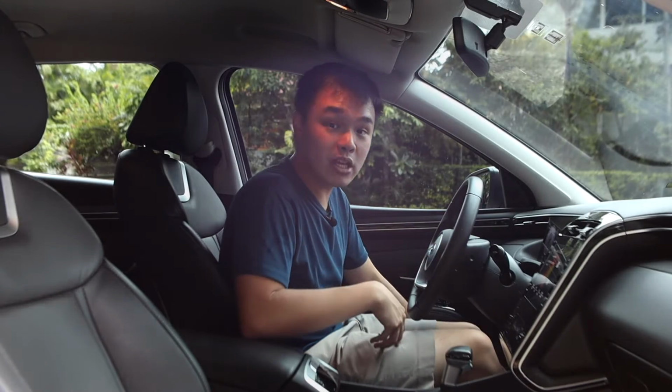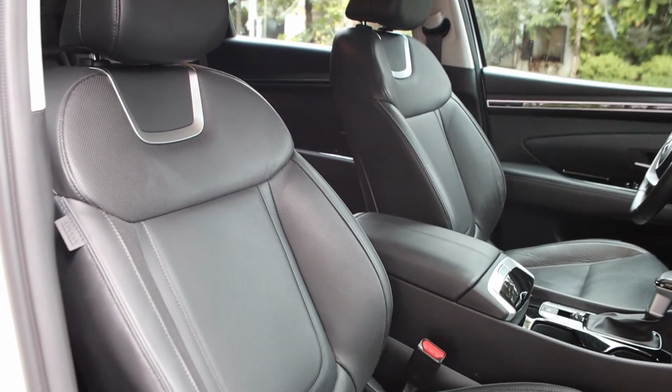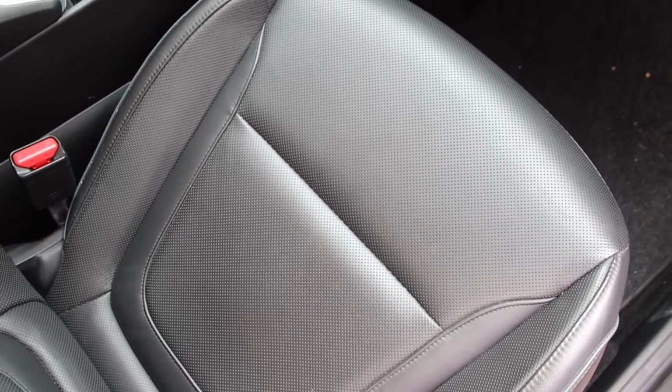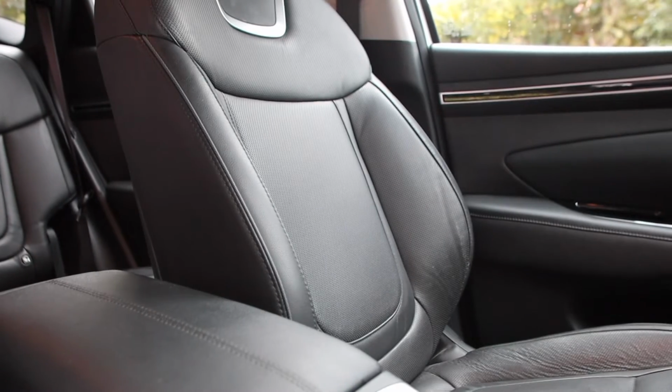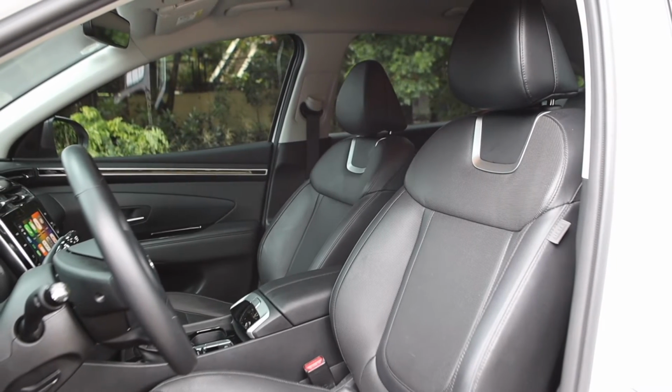What I really have to commend the Hyundai Tucson for are its seats, because it just feels so ergonomic. It gives you so much support. The thigh support is perfect. Even the bolsterings really do hold you in place, and the leather wrappings on it also feel very high quality. Even the perforations look really good.